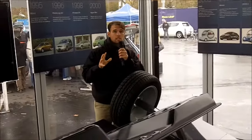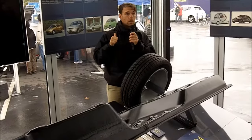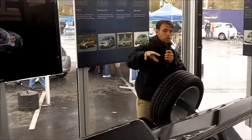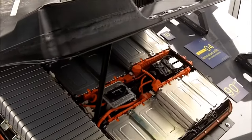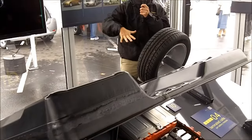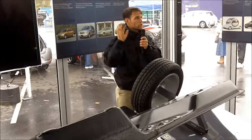This is a fantastic experience for a select few individuals to actually test drive the first mass-produced electric vehicle from Nissan. What you're looking at here is the battery pack. So it's hermetically sealed inside this container. You'll probably never see this again because it's stored underneath the floor of your Nissan Leaf. So take a good look, take pictures, put it on your Christmas card.